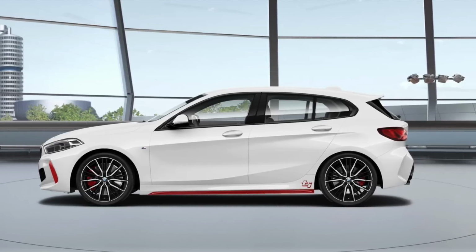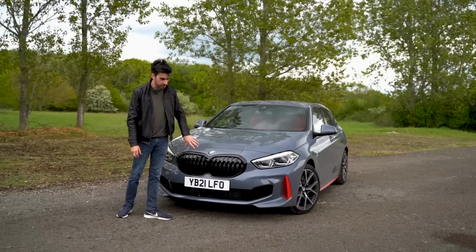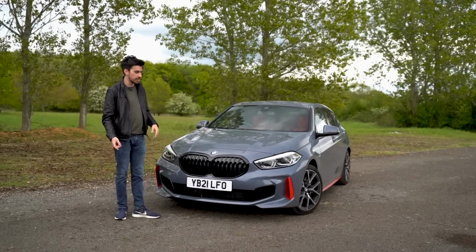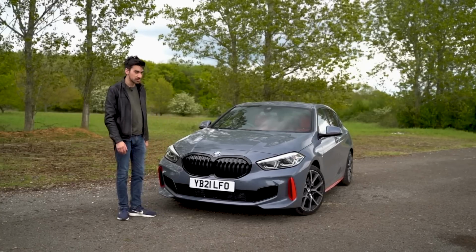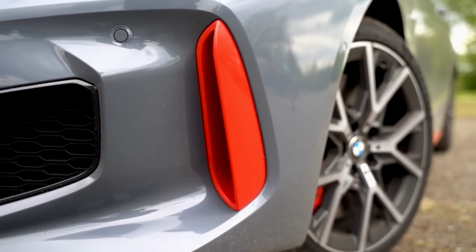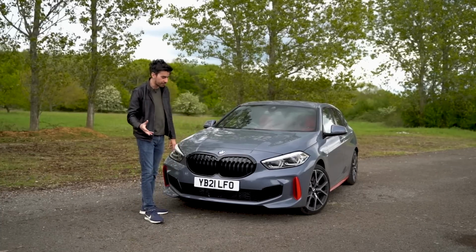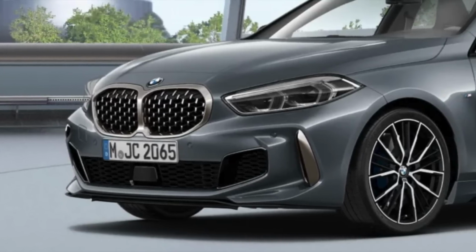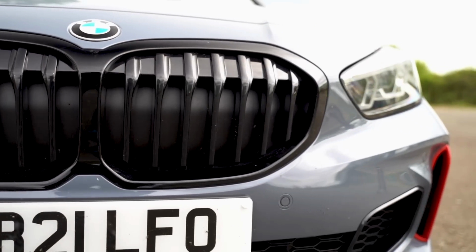At the front, this is a pretty typical M Sport front end. You also get this on the more powerful M135i, but you can also spec it on the 118i M Sport as well, so it isn't all that special, which is a bit of a shame. We do have red highlights at the front. Of course, you can get those in black if you don't like the red. There is a subtle difference though, is that if you go for an M135i, you actually have kind of like a mesh grille at the front, whereas on the 128 Ti, you have the more standard BMW grille, albeit in gloss black.